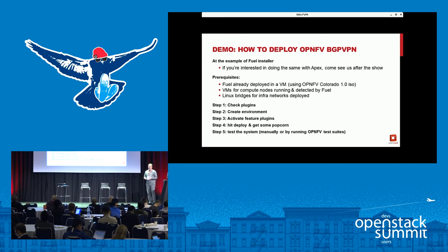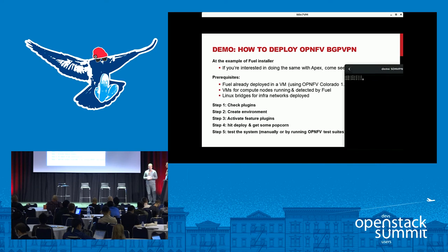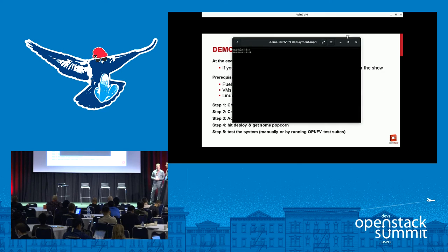And what we'll see in the demo is we will run a quick check on the Fuel GUI to see if all the plugins that we need are in place. We will create an environment, activate the right features within the environment, then we'll deploy it, and I will fast forward that because that takes some time, so it gives you the opportunity to have some popcorn in between, and then I will give you a brief rundown on what you can actually do with the system once it's deployed.